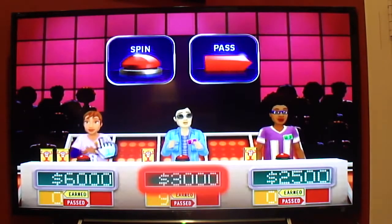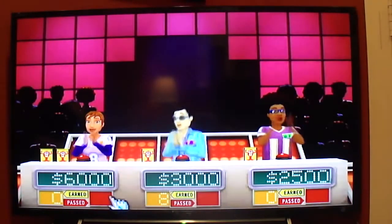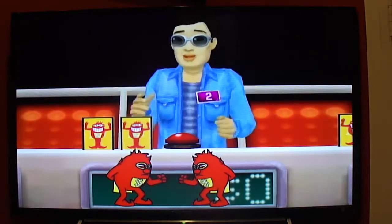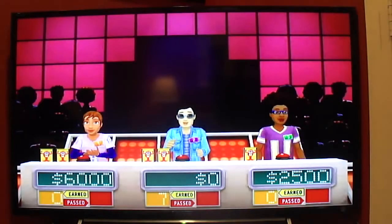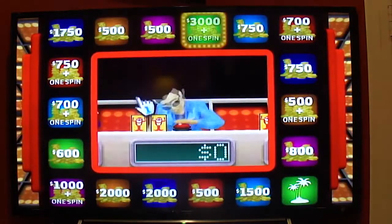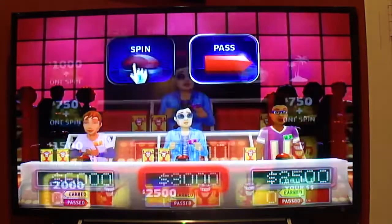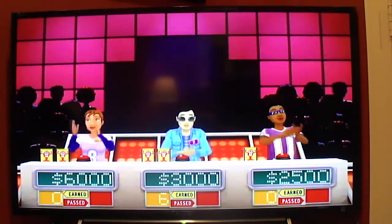We're going on. $600. I cannot stop. Oh, shoot. Another whammy. A second whammy, but I have 7 spins. Okay, let's go. Spin or pass. There we go. $3,000 and one extra spin. All right, I'm going. $750 and one extra spin.